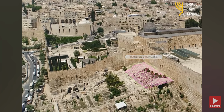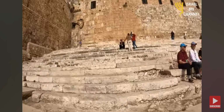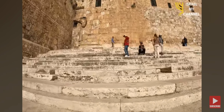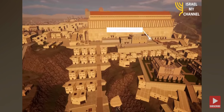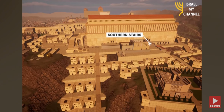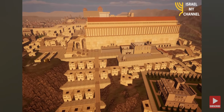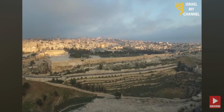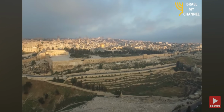the temple. So, can you imagine? These may be the very steps that Yeshua walked on when he went up the temple. Here you can see a reconstruction of this place, and you can see how it could have looked in the 1st century. Now let's move back to the view from the Mount of Olives.